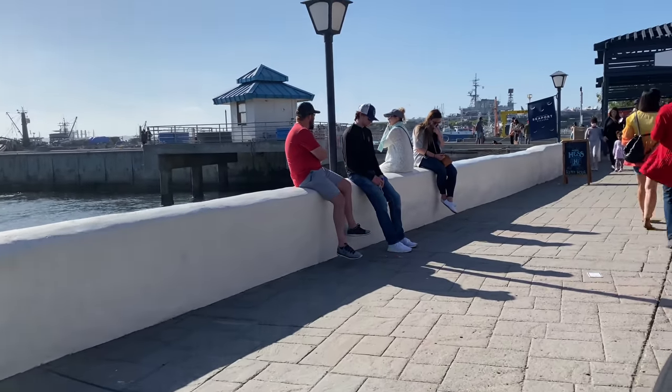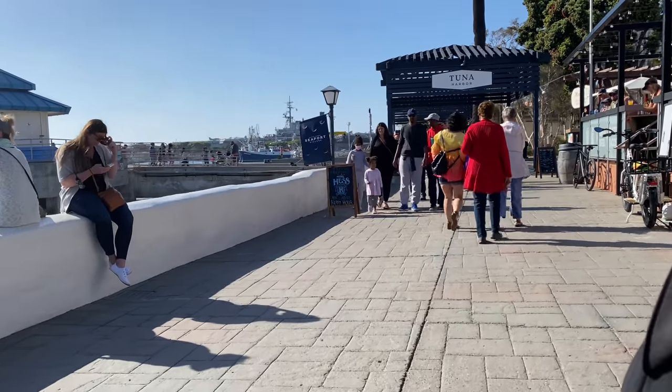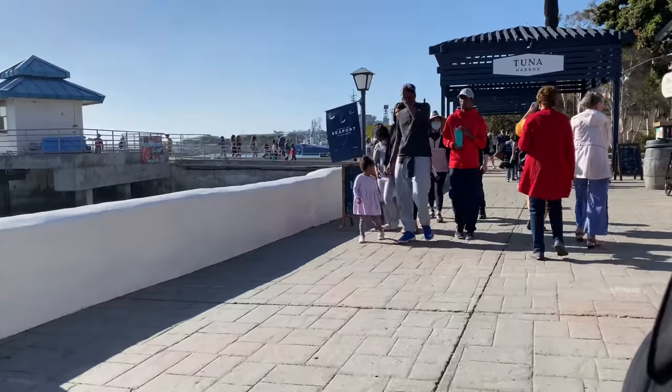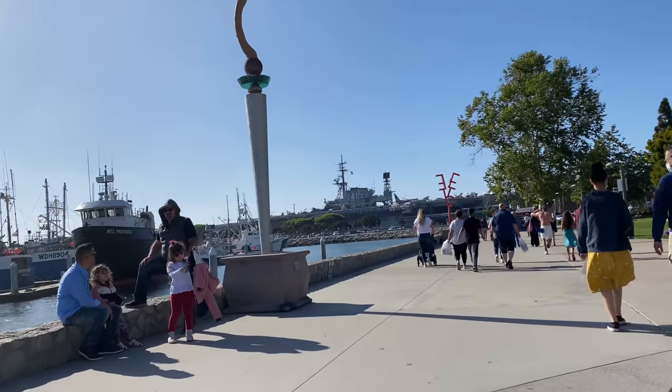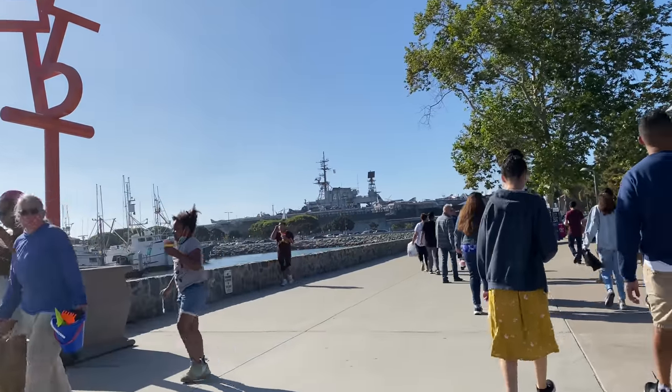This is one of the cleanest areas in San Diego, where you can enjoy the ocean breeze and beautiful views. There is also a fish market for seafood lovers and some ship museums where we are heading to soon.